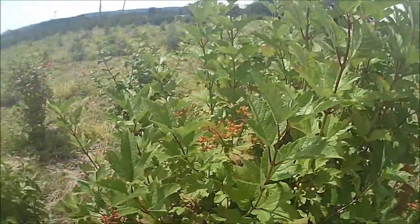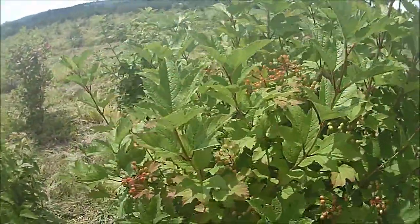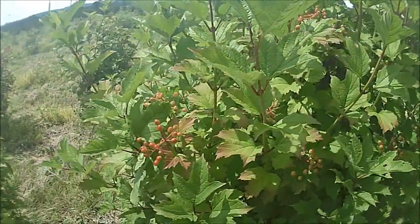These are cranberry viburnums at Highland Hill Farm. They were planted about 4 years ago.